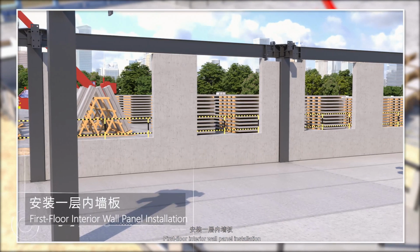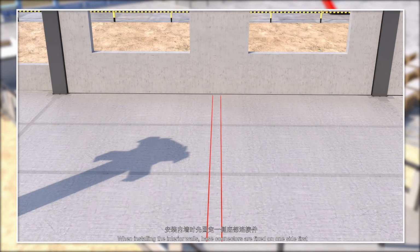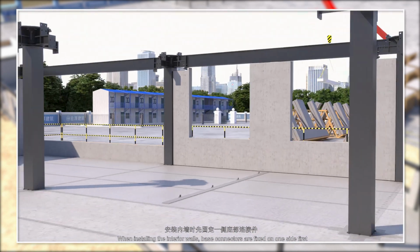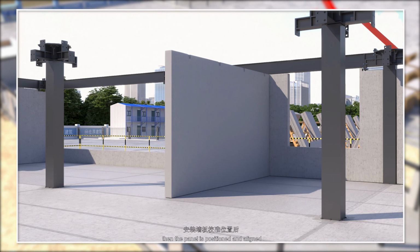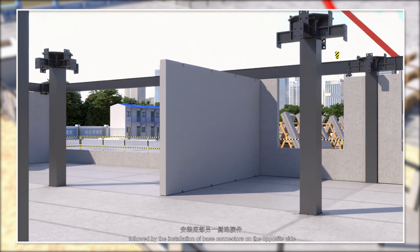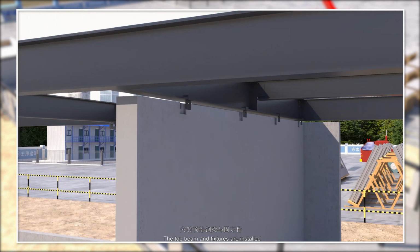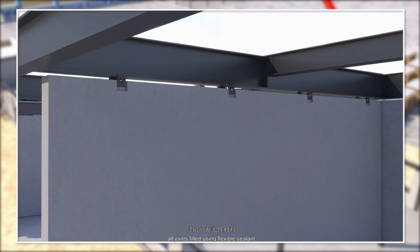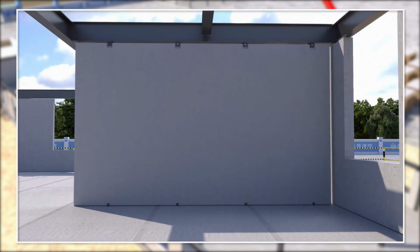First floor interior wall panel installation. When installing the interior walls, base connectors are fixed on one side first. Then the panel is positioned and aligned, followed by the installation of base connectors on the opposite side. The top beam and fixtures are installed, all joints filled using flexible sealant.